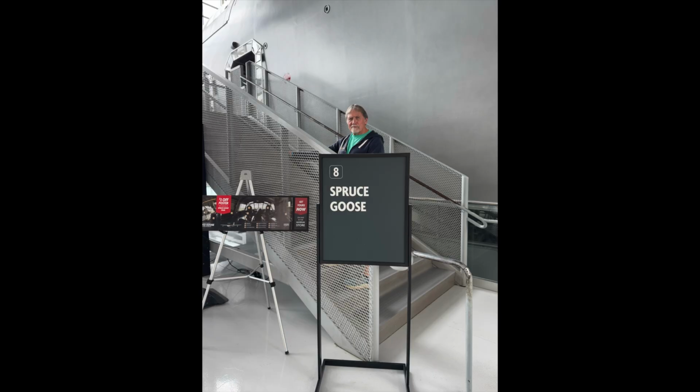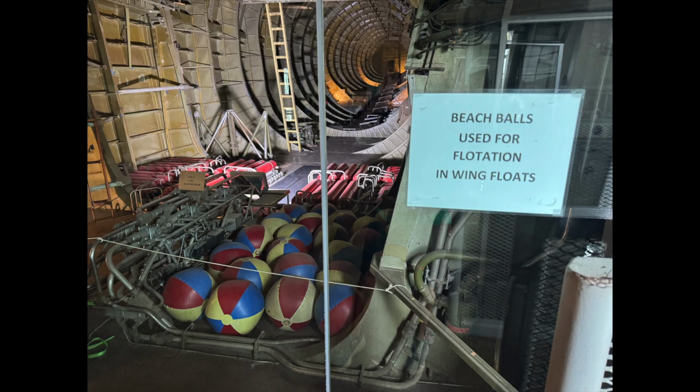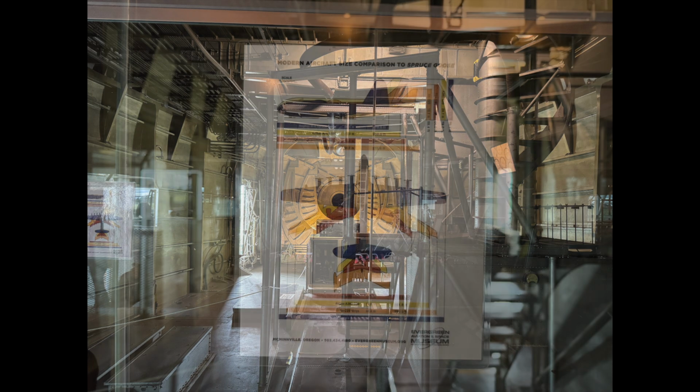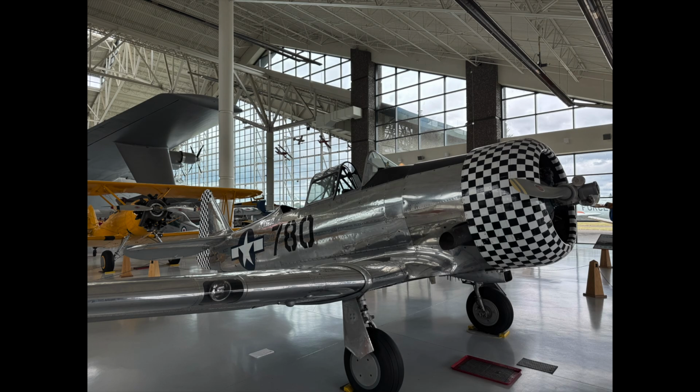They had two different rates. One was you could go into the whole building for $25. You could go into the cockpit of this for another $25. But that's the inside you can walk into for free. And that's the front end of it, and the other one was the aft of it. And they have beach balls in the wings as flotation devices. If it ever broke a wing or something fell off, it had to float.